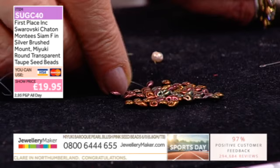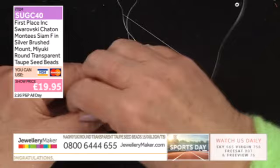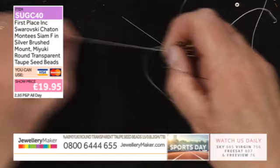And you can see it gradually starting to take form already, can't you? So give that a good pull. I'll get rid of that stop bead now, and tuck that out of the way. So right the way around.